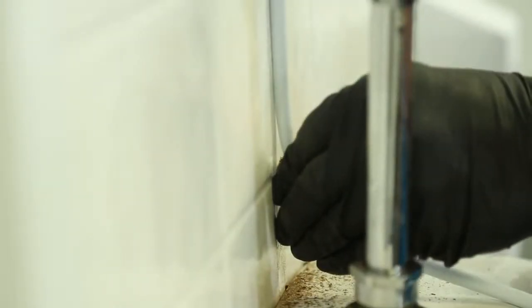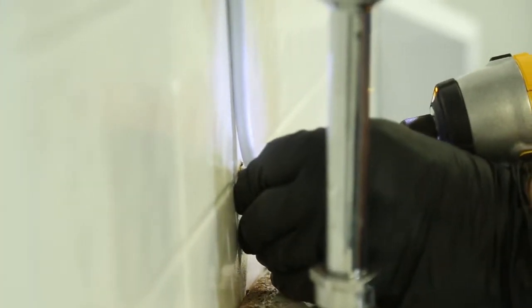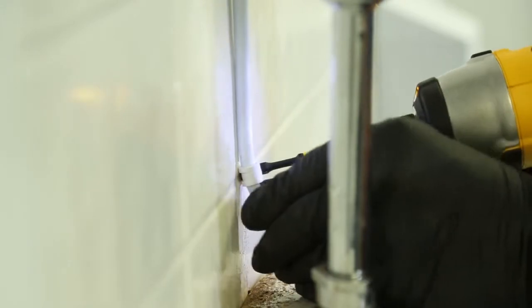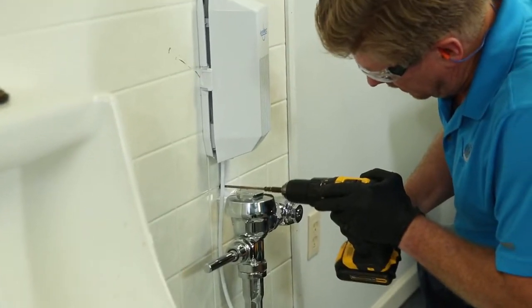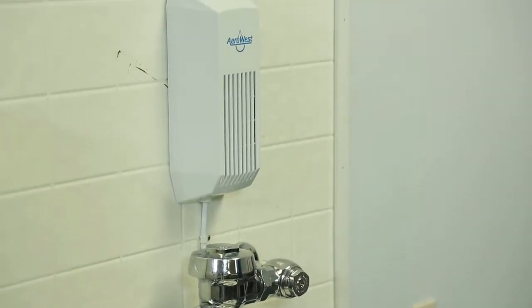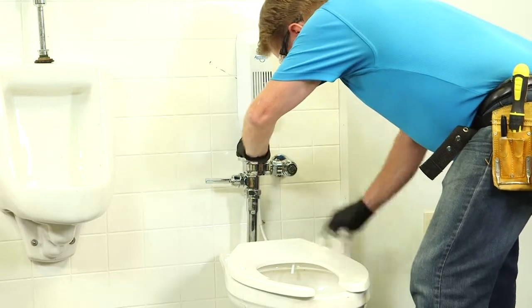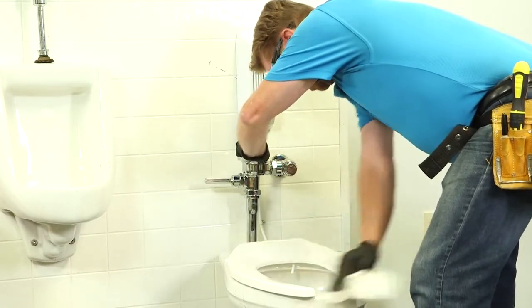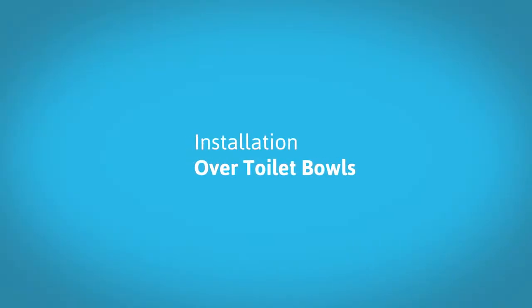Note that in all of the installations, the saddle clamps are firmly anchored at the bottom of the tubing where it comes away from the wall and close to the top of the tubing where it joins the dispenser. This is important for appearance and limits the risk of vandalism. Provided that the basic rules of installation of Aerowest are followed, you will always end up with a neat, attractive installation.